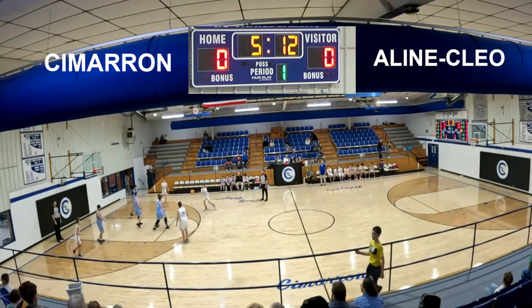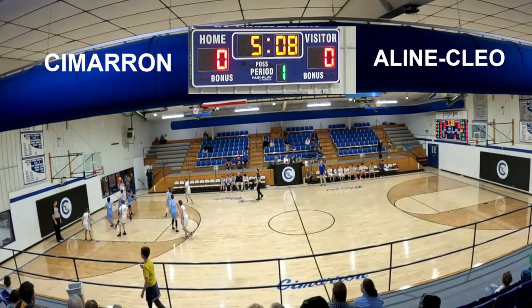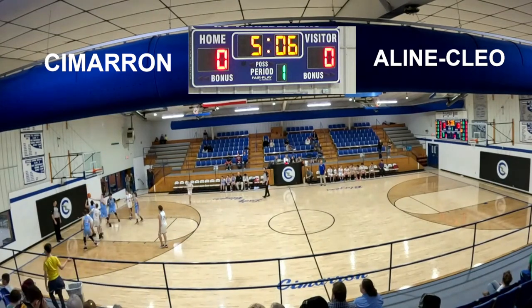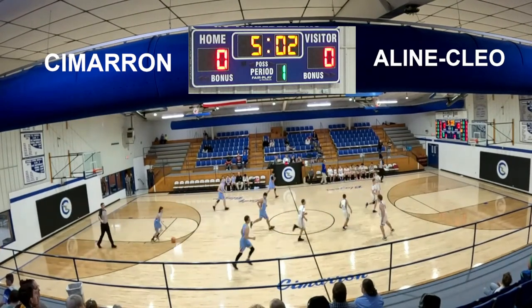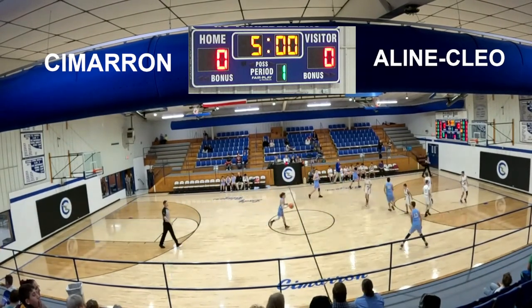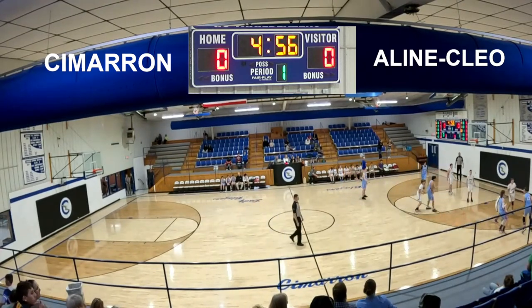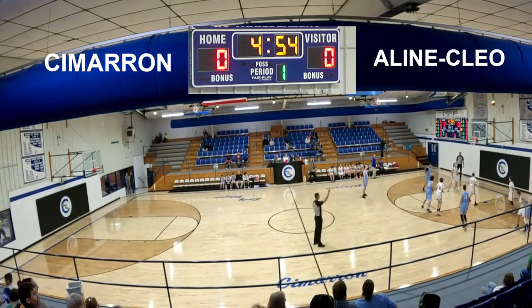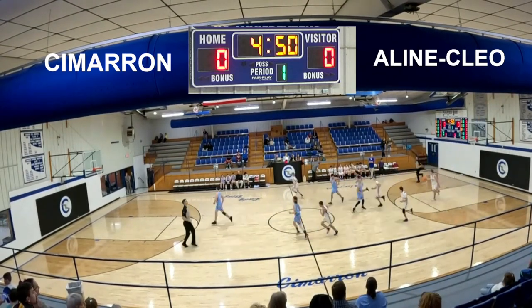Moore dribbles. Johnson takes it towards the bucket. Just long on the shot. But number 00. Number 4 with a long ball. Too long.